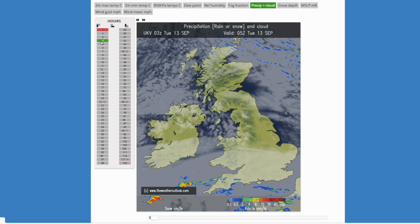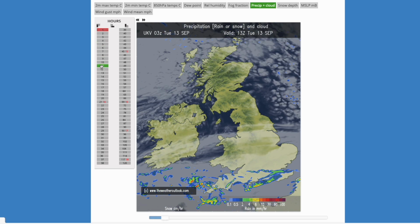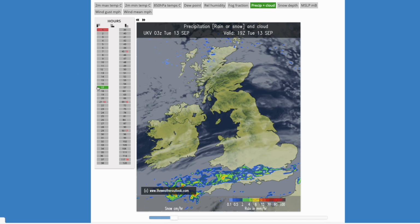You can see that weather band pushing into the south over the course of today, and you can see it hardly nudges further northwards than what we're seeing on the live radar at the moment. Yes, the cloud extent does push northwards, but the actual precipitation at 5 p.m., look at it there, hardly further northwards than where it is at the moment, at the sort of M4 line, maybe London line there.